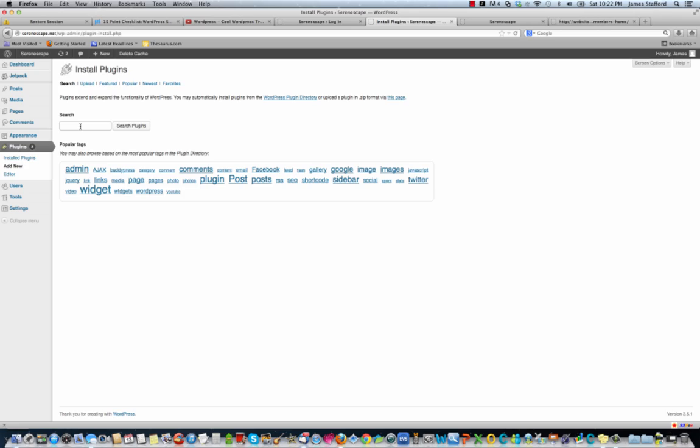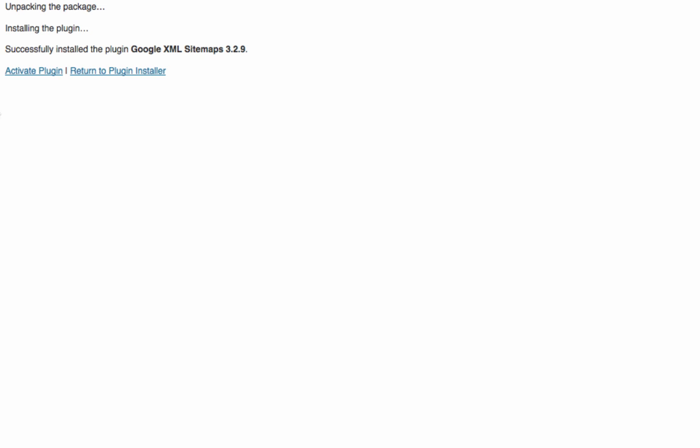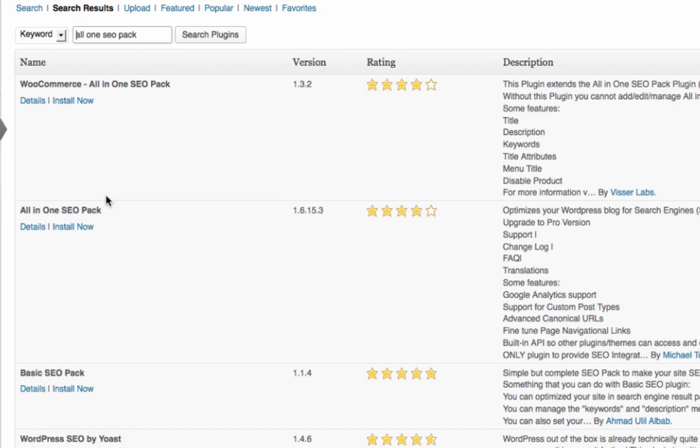Let's see. So, Google XML Sitemaps. We're going to install this. What this plugin does is it helps index all your content, so that when the search engines come by, they can recognize where your content is, all the pages, posts, everything, so it's nice and organized for the search engines. As far as I'm concerned, it's imperative to have this if you want a search engine friendly website. Okay, so we have Google Analytics, Google XML Sitemaps, and let's do All in One SEO Pack, install now.